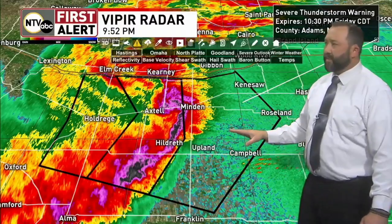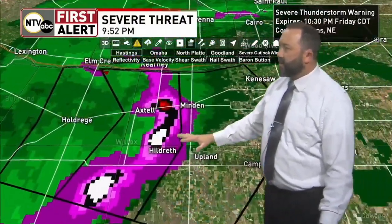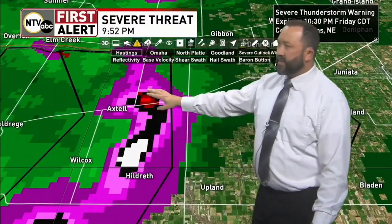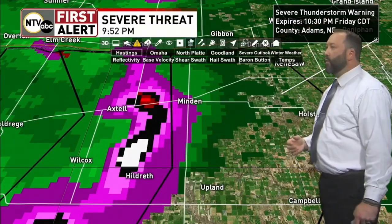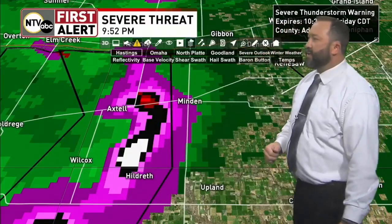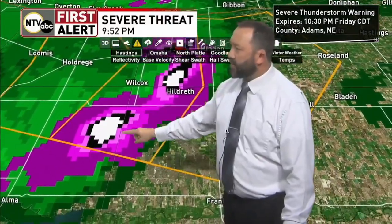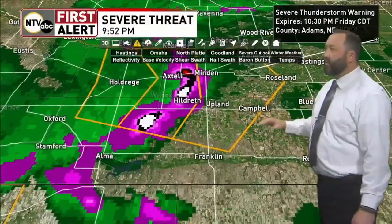This does have the potential of ping pong to golf ball size hail. Right now, the main hail threat looks to be north of Hildreth. This is the wind threat that's still associated with that area of rotation that prompted the tornado warning earlier. So right now, the primary hail threat is probably just to the north of Hildreth. And then if we go further south, we're looking, again, moving right onto the Franklin and Harlan County lines. That would be a significant hail threat as well.